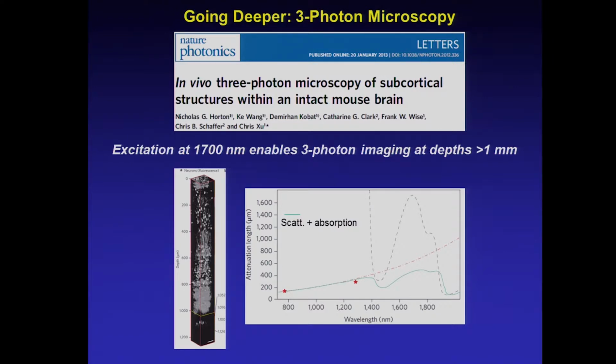So this is maybe old hat to a number of you, but this is a paper that came out about 1.5 years ago, out of Chris Xu's lab at Cornell, where he showed that using 3-photon imaging, he was able to see more than 1 millimeter into tissue, so more than an order of magnitude deeper than what people have been seeing. People have pushed to 200 or 300 microns before, including him, but really getting beyond 1 millimeter is a big deal, at least it was to us.